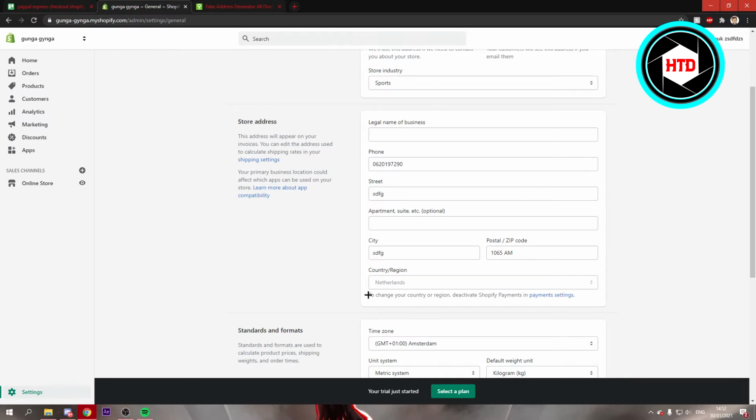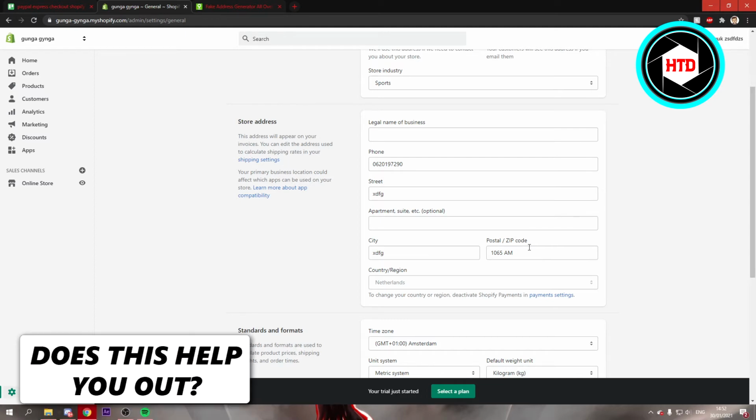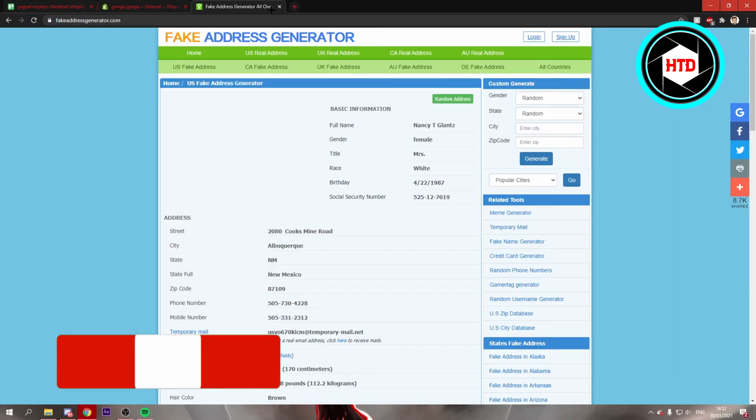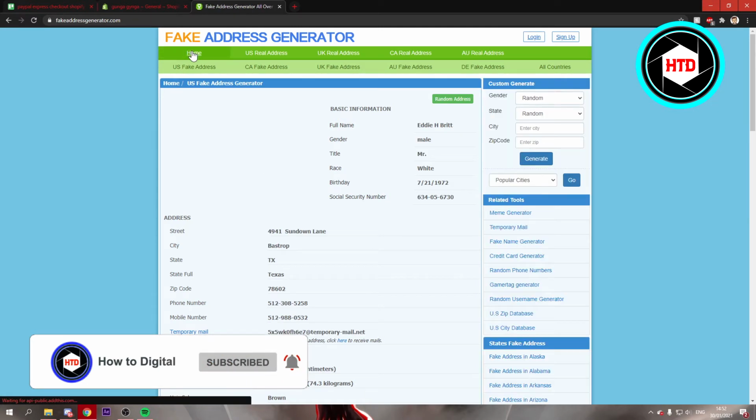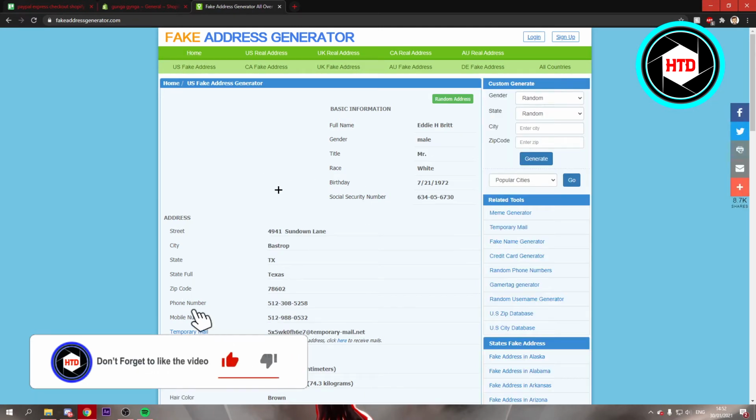Now for me it says to change your country or region, deactivate Shopify payments in the payment settings. So you want to do that first, and after that you'll be able to change your country, your city, and your zip code. Now what you can do is you can go to fake address generator, and you can go to the home page. It's already on the home page.